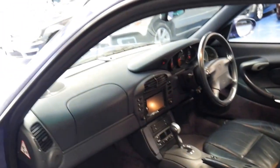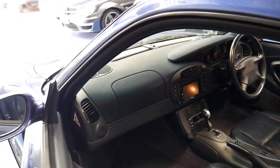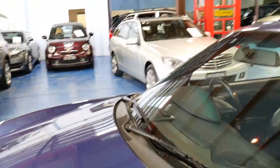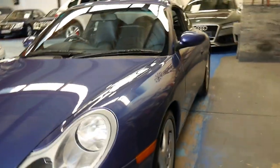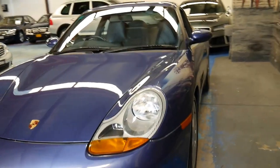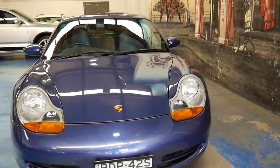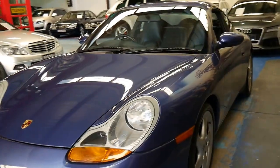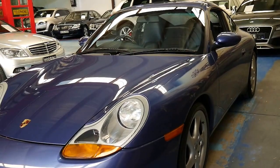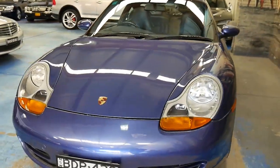For me personally, I actually prefer the way the Tiptronic 996 drives. I'm not sure why, but it's a very easy gearbox to use. It's also got what I think is called fuzzy logic, so it actually adapts to the way you drive. Just small things, like if you put your foot down on the accelerator and you take it off and you want it to hold in that gear, you don't want it to go and change up.